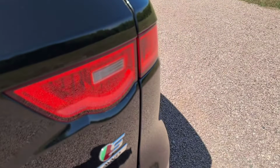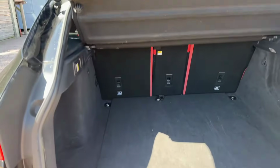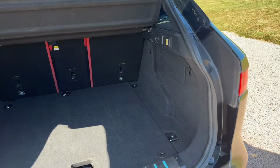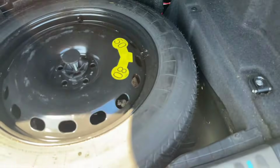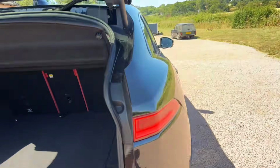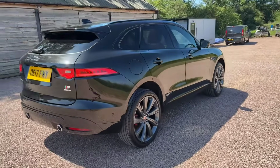reverse camera obviously, super clean in the boot area, load cover is in there, got the levers so you can fold the rear seats down from the boot compartment. In here, space saver, spare wheel, jack, wheel brace, toolkit. Press the button and there you go, tailgate closes electrically.